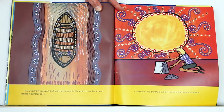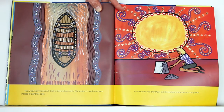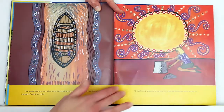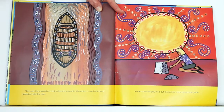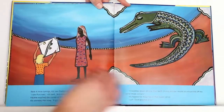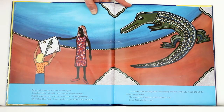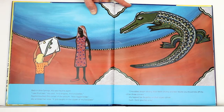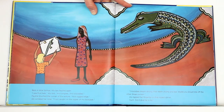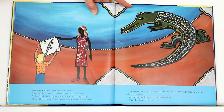That week, Mama and Allie took a riverboat up north. Allie wanted to use brown sand instead of paint for color. All she found was gray mud, but the sunlight made her pictures glisten. Back in Alice Springs, Allie saw Pauline again. "I saw fruit bats," Allie said, "and dingoes and crocodiles." Pauline touched the corner of the picture. "Nice ragged edge." Allie wrinkled her nose. "It got caught on the zipper of my backpack."